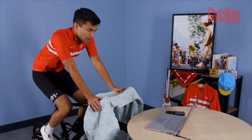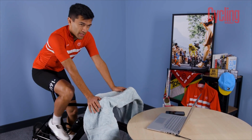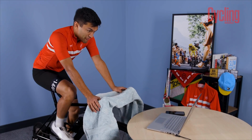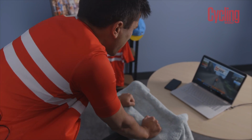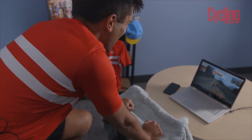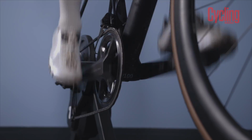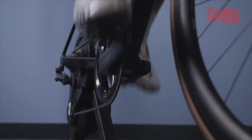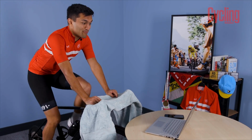Now, coming into this, I know that roughly I'm about 63 kilos or 139 pounds. If we could drop a few pounds, that's always going to be a good thing. And I think my current FTP going into this is about 220. But after we get this test done, we'll know a little bit more about what my current level of fitness is.